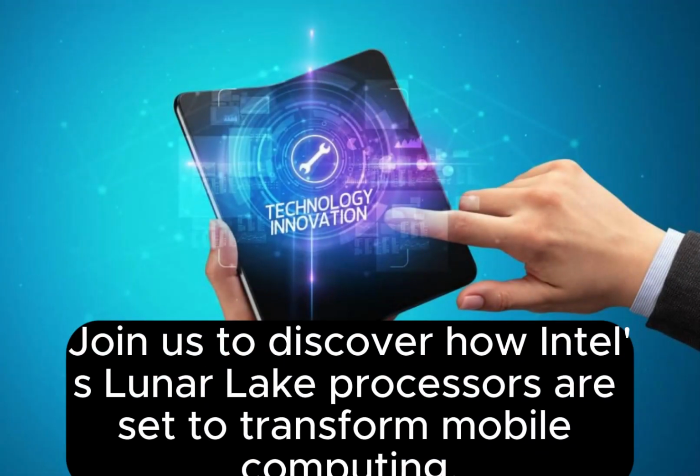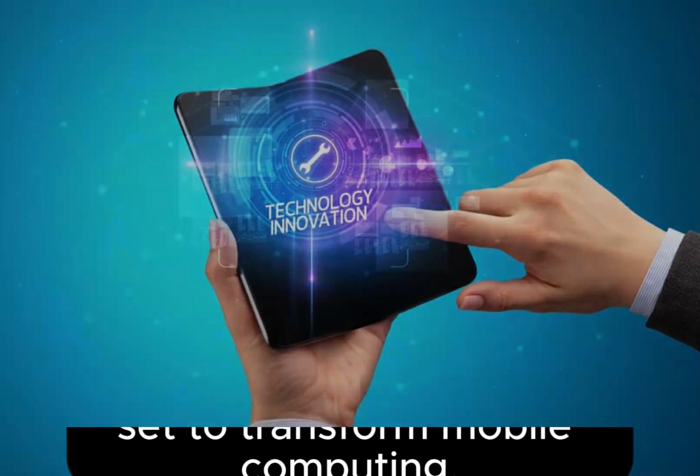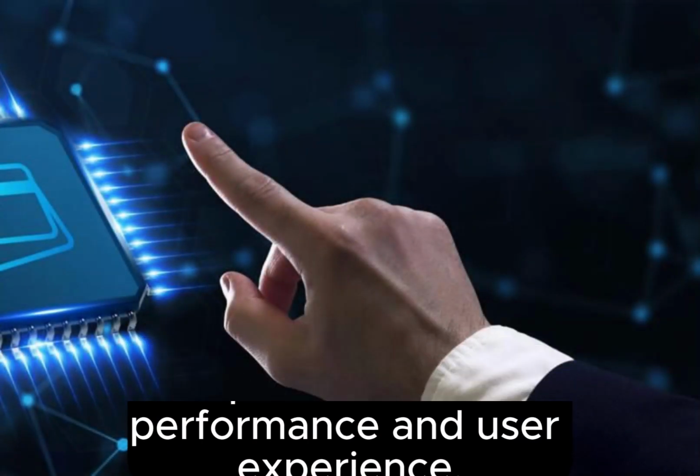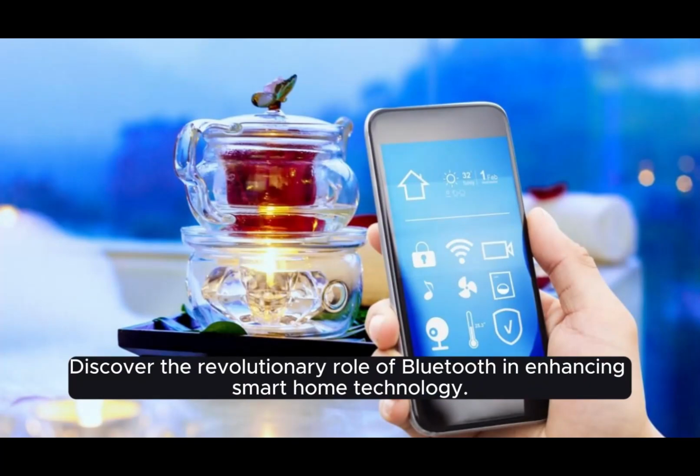Join us to discover how Intel's Lunar Lake processors are set to transform mobile computing, offering significant improvements in performance and user experience.